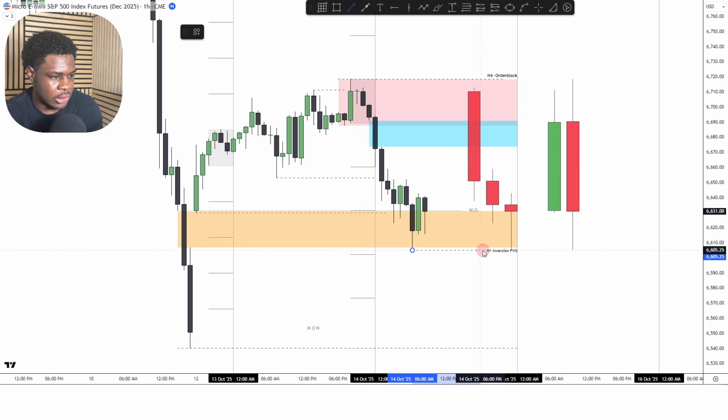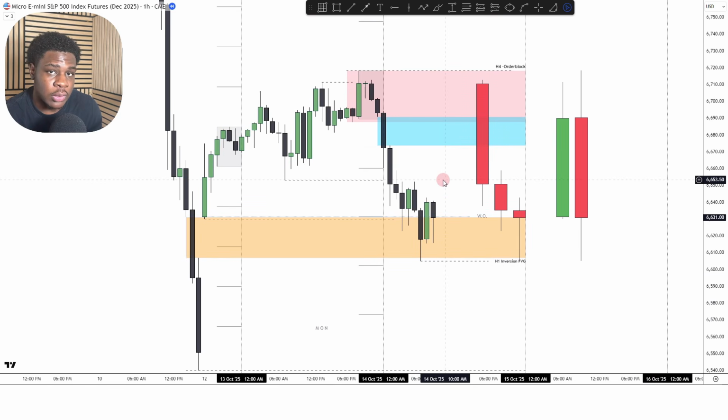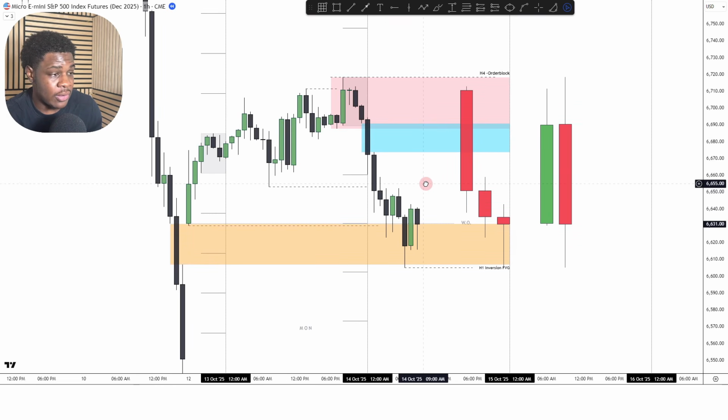Take note of this low right here as a level of liquidity, as well as, overall, where is price anticipating to go next? Same thing: liquidity or inefficiency. We can take note of a few levels. We can take note of this high right here, this high right here, as well as this fair value gap on the 1 hour right here. Pay close attention to this fair value gap because we're going to reference it later on in this video.